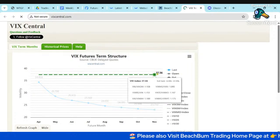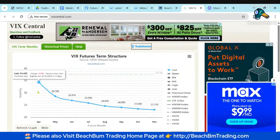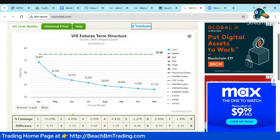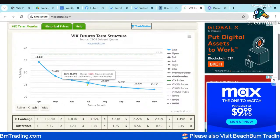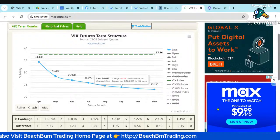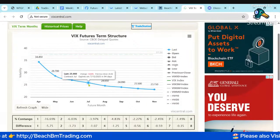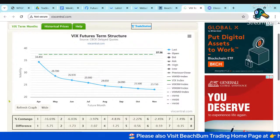So we can see the current VIX is still significantly higher than the April futures. And then we see we have a pretty steep backwardation. So even out 30, 60, there's the 90 days or so from the pause. In my humble opinion, I think this 90 days, when we get to the point where the pause might come off on tariffs, I think we'll see heightened volatility again. So I think this curve needs to move back up into a contango.